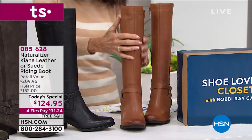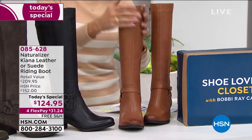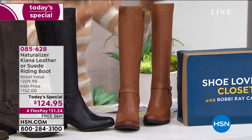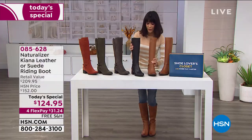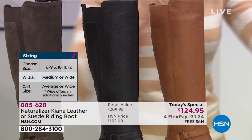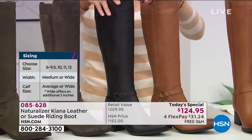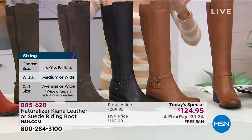Sizes, we start at six through 9.5. We have 10, we have 11, we have 12, and then we have your medium or wide, right? And then your average or wide in your calf. So that is the banana bread. Next, this is your other leather choice. So your leathers are your banana bread and your black. I will tell you right now that these two are way out in the lead. So these are the most popular. We still have all of the sizes. So if you're thinking about them, I'd grab them now.